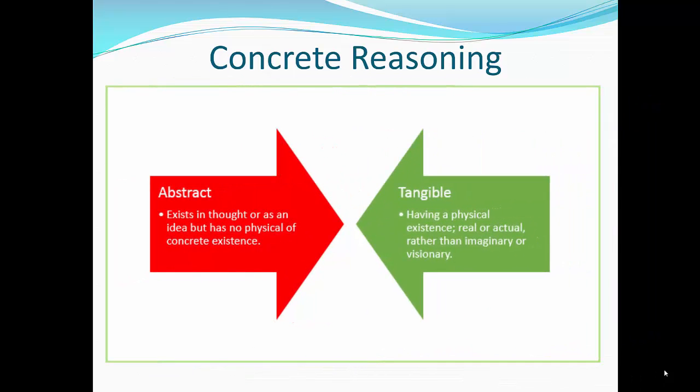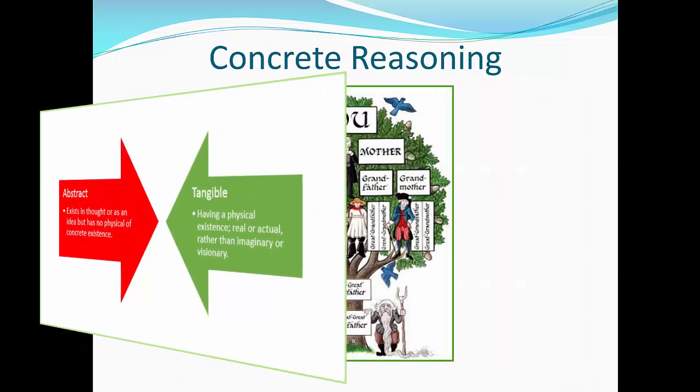Children in the concrete operational stage are not ready to solve complex math equations in their heads. This will require the ability to think on an abstract level that concrete operational children haven't yet developed. However, they can reason out problems that are tangible.